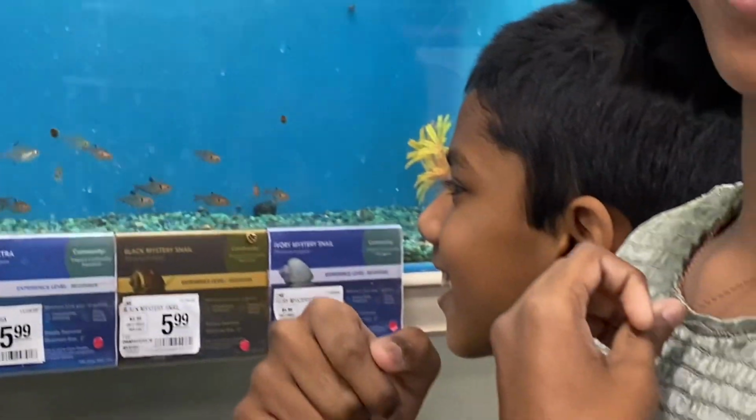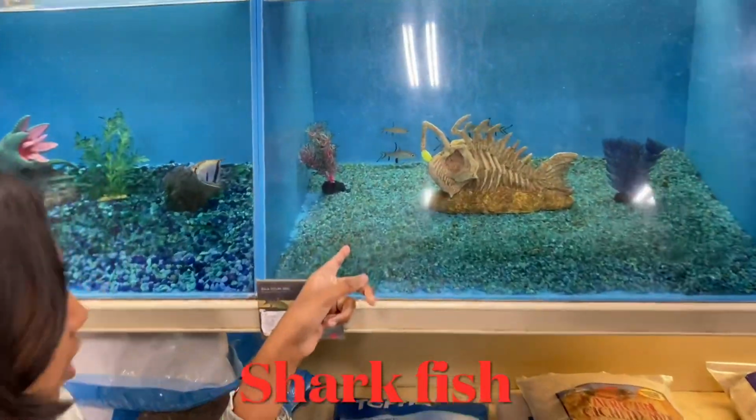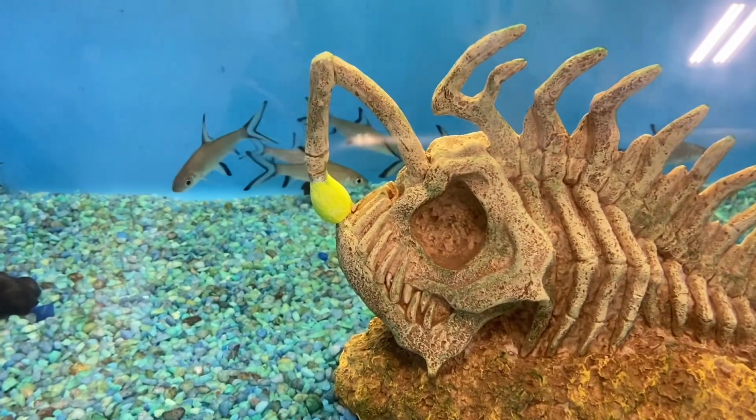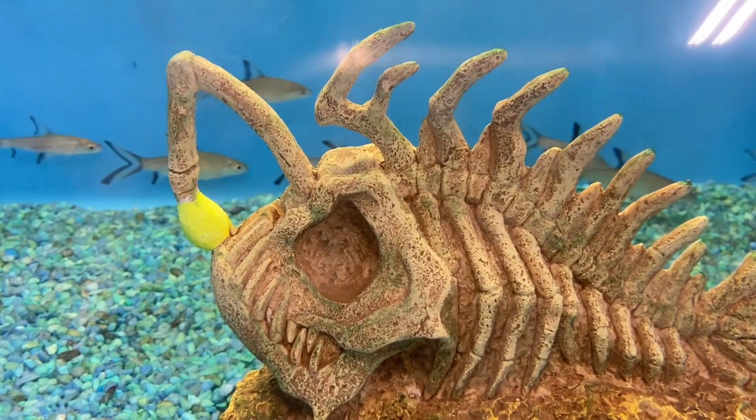Fish are like my brother. Where? This is the vulva shark. Ooh, it's a shark. Oh, so they ate the sea lantern, or whatever it's called. So nice, that's a skunk.